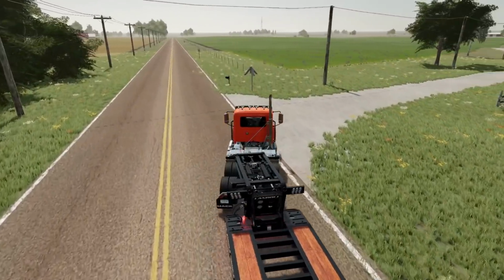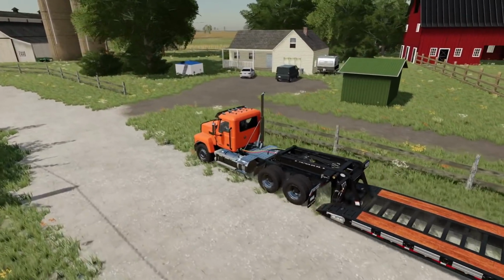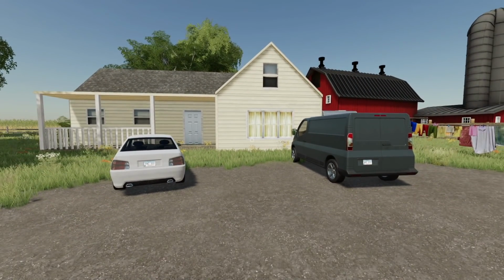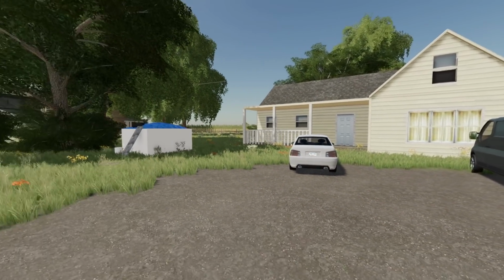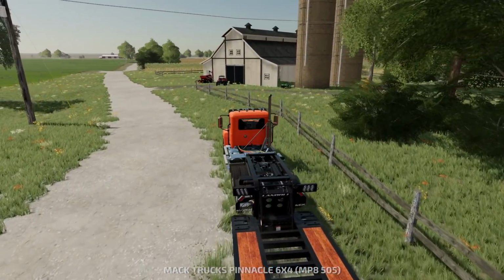So let's go ahead and talk to the guy who lives here and see if he would be willing to let us check out his truck today. All right, just got done talking with him. He said that the keys are in it and we can just go check it out. And he said it's right down by the other barn here. So let's go see what it is.